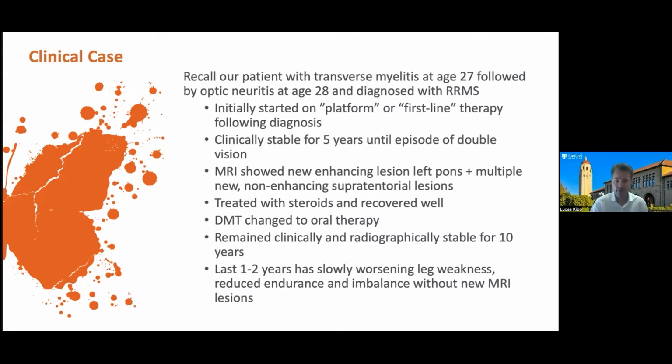Now, the patient did well when they were treated with steroids, and appropriately, their MS therapy was changed, this time to a somewhat more highly efficacious oral therapy. And they remained clinically and radiographically stable because now someone was actually doing their MRIs more frequently for the next 10 years. But in the last 1 to 2 years, the patient had noticed that they were slowly getting a little bit worse. Their legs were a little bit weaker. They didn't have as much endurance. They were more imbalanced. And yet there weren't any changes on follow-up MRIs.